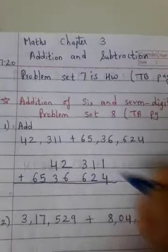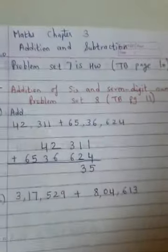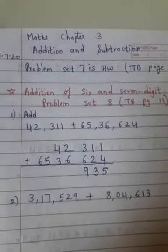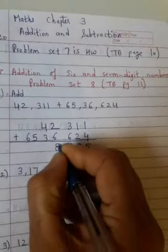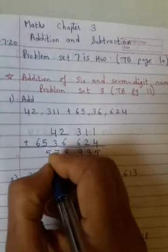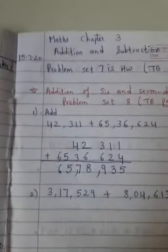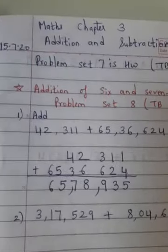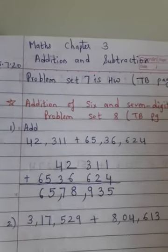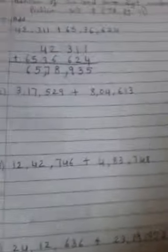4 plus 1, 5. 1 plus 2, 3. 6 plus 3, 9. 6 plus 2, 8. 4 plus 3, 7. 5 and 6. When you put commas, 3 and 2 and 2 digits. What's the number? 65,78,935. Clear, children? We'll go to the next question.